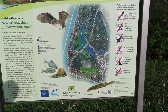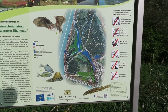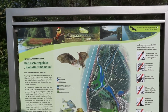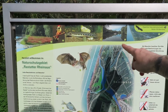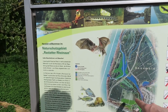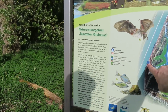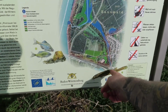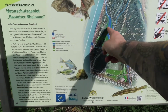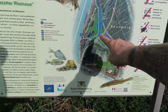Well, another really interesting information board I can show you here. It's really nice. That's the part where we stopped before on the other side. You can see here's the fishing boat, right? That's in between there. Here's the bridge where we've been before, and I just drove a bit up here. And that's the part in between, what you can see. The old Rhine, like I explained, with all the green area.